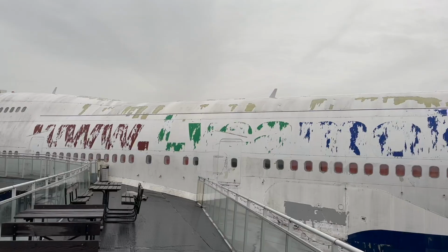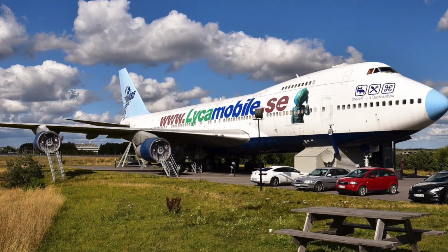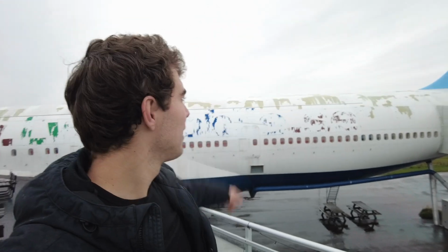So all that eroded writing over there said www.leikamobile.se. SE is like the .gov of Sweden. And I just looked it up, and it's a SIM card provider.